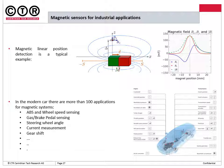One specific example for magnetic position orientation detection is linear position detection, as it is used, for example, in a gas pedal. When you press the pedal, a magnet moves along a linear path in X direction, as it is indicated in the graphic on the right hand side. And a sensor is placed at a distance from it. Now the sensor detects the longitudinal and the transversal components of the fields, and those components are indicated in the graphic on the right hand side by red and blue lines.